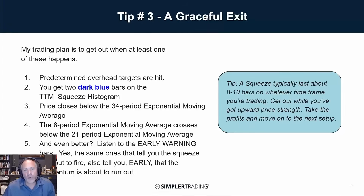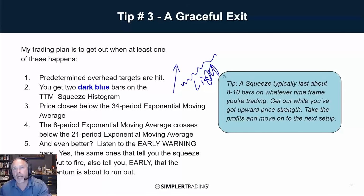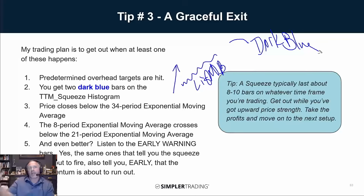So what I used to do the old way is, if the squeeze fired long, and remember first you're going to get the light blue histogram, and then when it rolled over and turned dark blue for 2 bars, that's when I would get out, because that's basically like, okay, it's over. And there's different ways to get out. You can use Fibonacci extensions, 8/21 EMA cross, but generally I like to get out as the move is petering out. Sometimes the 8/21 EMA cross can be pretty delayed, right?